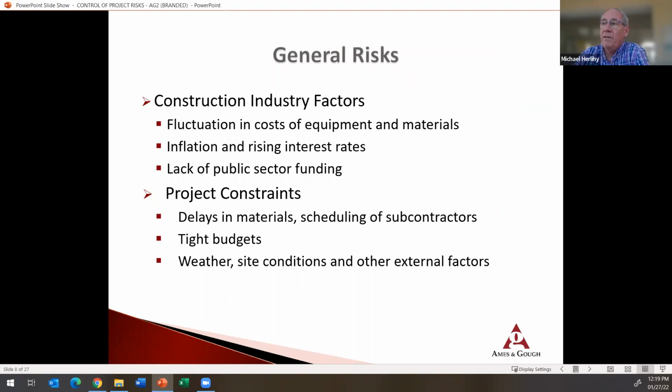General risks that you face, construction industry factors. We're seeing that right now with inflation and rising interest rates, but also supply chain problems that could delay projects. And what we want to be sure of is, we again come up with a schedule that might reflect some of that, or that the owners are aware that this could take place. So there may be delays and they're not getting angry looking at you and thinking that you didn't give them a proper expectation as far as how long this project might take.